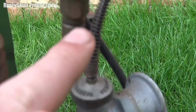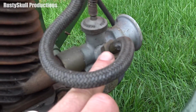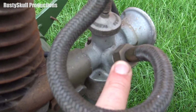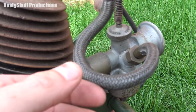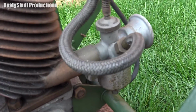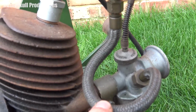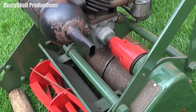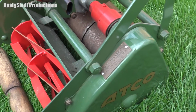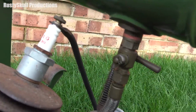The old petrol lines are actual lines that you have to bolt on, look. Proper ones. Makes it a bit more difficult to replace if this was to split or to weep or whatever. But that's a metal braided line, that is. That may well be the original one. It's a braided line, not like today's rubber ones that perish. Proper petrol tank, proper little valve.